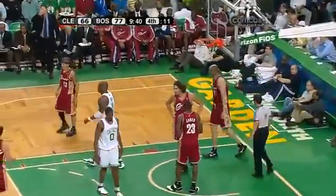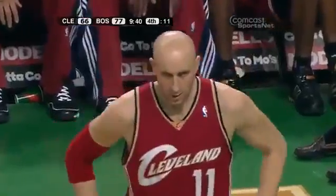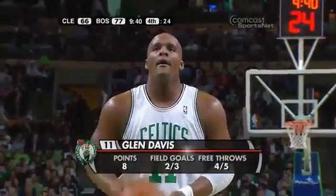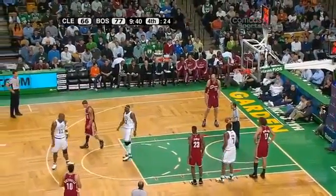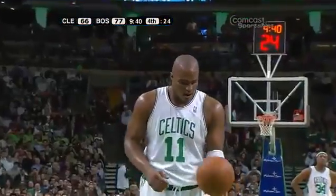Ron Davis, looking to take it strong to the basket, is fouled by Ilgauskas. He picks up his 4th personal foul. There's Eddie, had the wide open 3, and here's Davis. Strong move by Glen. He is not a guy that's going to be a slammer. He's a play-off-the-backboard type of guy going to the hoop. Now, he's huffing and puffing right here, and that's because of the irregular minutes that he's playing. And that affects his free throw shooting. Got to calm yourself down.